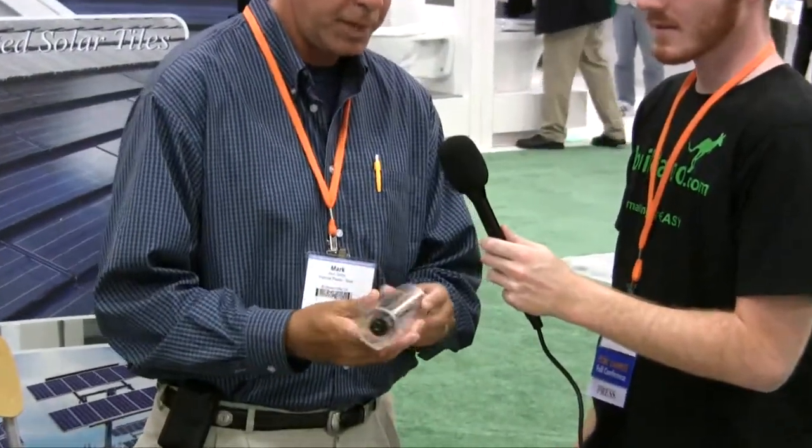Examples of that would be bi-directional trackers, parking lot trackers, LEED-developed buildings, cylindrical thin film product these days. It's kind of a passive tracker, which we'll talk about in a minute. Is that what I'm looking at right here? That's what this is right here. This is the latest and greatest technology. It's from a company called Cylindra.